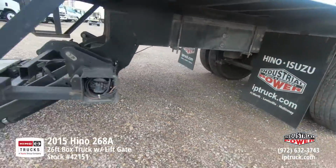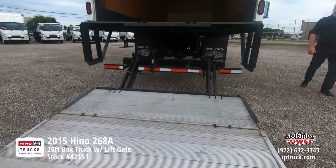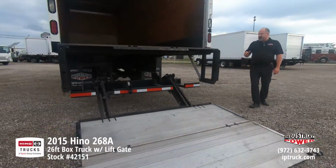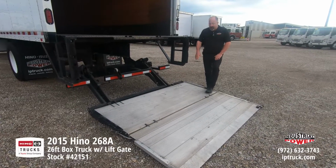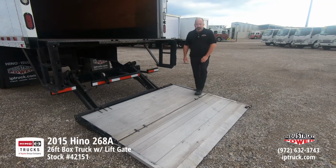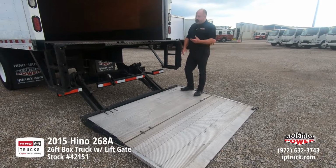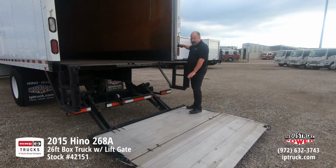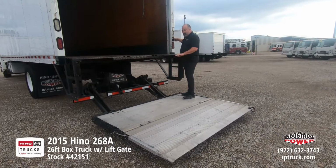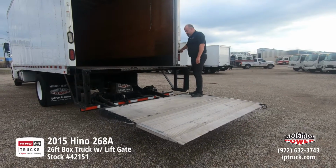As we said, this is an air ride truck. And this truck can go ground to dock, dock to ground, or dock to dock with this really nice lift gate. It is a big platform. It's 86 wide, 62 inches deep, so you can get that pallet and pallet jack on here, or whatever load you're trying to put in the back of the truck. And it is a level ride. It just went up level. Now it's going to ride level all the way up, so you don't have to worry about your products rolling off.